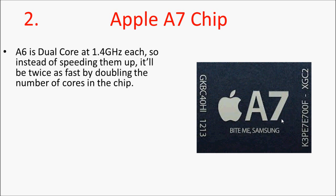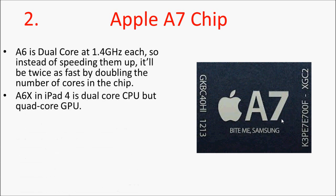So instead of speeding them up, it's basically going to be twice as fast if they double the number of cores they have. So instead of having 2 cores, they are probably going to end up going to quad-core eventually. And the A6 chip in the iPad 4 at the moment is a dual-core CPU, but has a quad-core GPU.